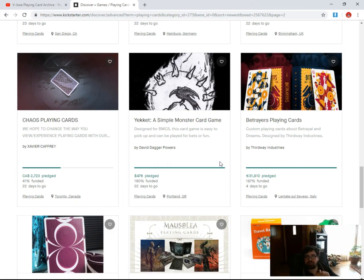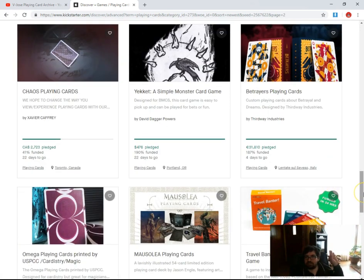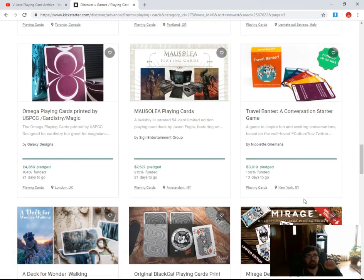Betrayers Point Cards by Fridway Industries is well funded, 4 days to go. Also worth checking out. Might I say, I just got his last project the other day. Very nice. Can't go wrong with his decks. Omega Point Cards by Galaxy Designs has funded with 21 days to go.